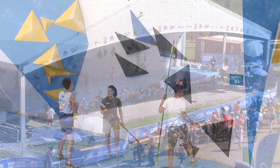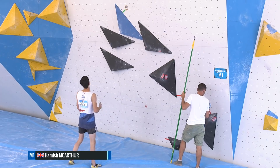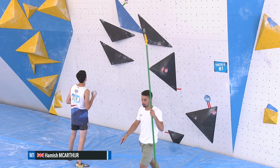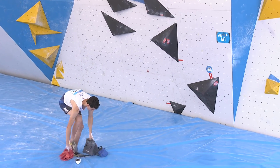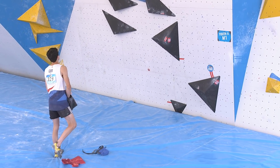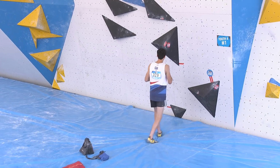And one of the interesting boulders is number 1. Alberto Hines Lopez flashed it, but otherwise we have everyone get to the zone as we watch Hamish MacArthur arrive on it. Everyone seems to be getting to the zone, but then that last move's causing all sorts of problems. You had any observations from being up close and personal with it?